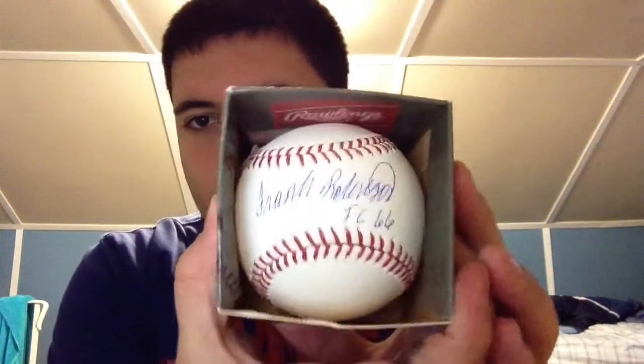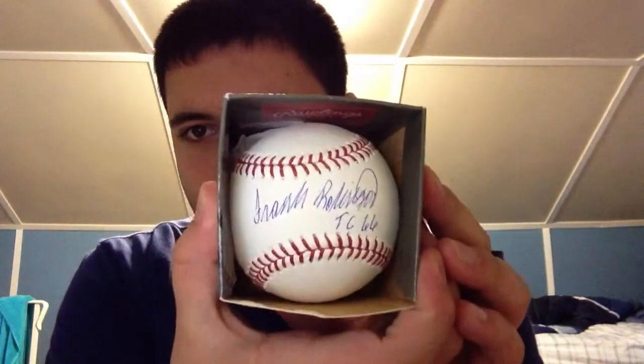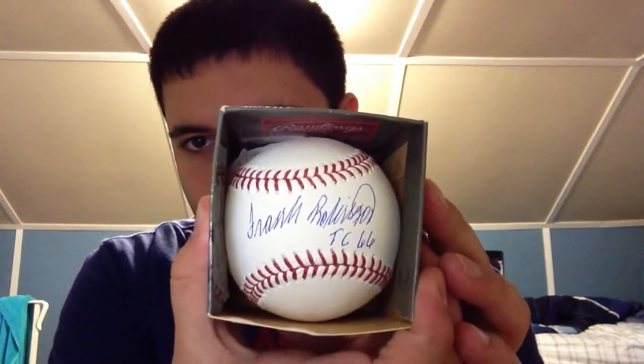Then that was the first one I opened. Next one I opened was this one. I gotta get a case for it. With the Triple Crown 66 inscribed. It is Mr. Frank Robinson. There it is. So, that was a pretty easy one that I'm pretty surprised I didn't have, but glad to add that.